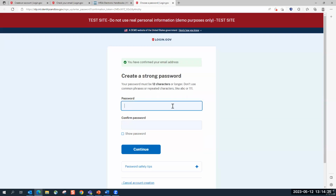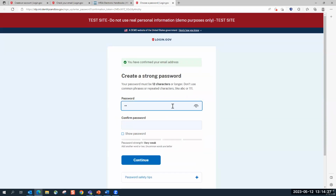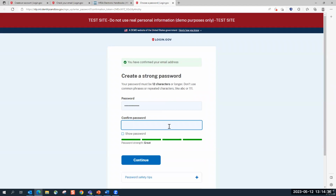So I'm going to go ahead and stop talking while I type. Okay. So you'll create a password. Again, it must be 12 characters long and be obviously a secure password since you're logging into the system here. So you'll enter the password and confirm. And then we're going to click continue here.